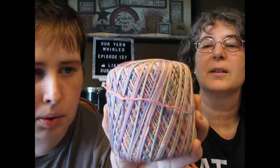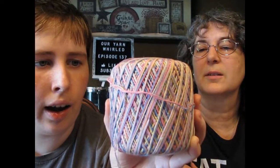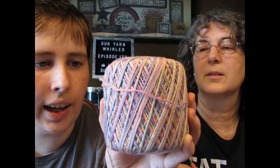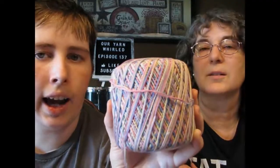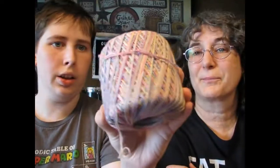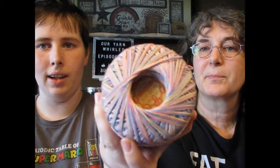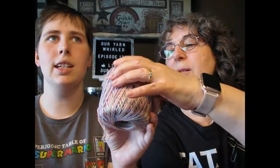This is another color changing yarn. This is blue, pink, a lavender, and a pale yellow. It kind of reminds me of the old nursery colors of the 90s. Pastels. Yeah, all those pastel colors. It reminds me of a 1920s New England sun hat.